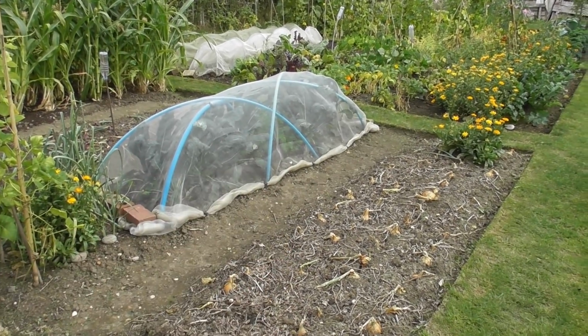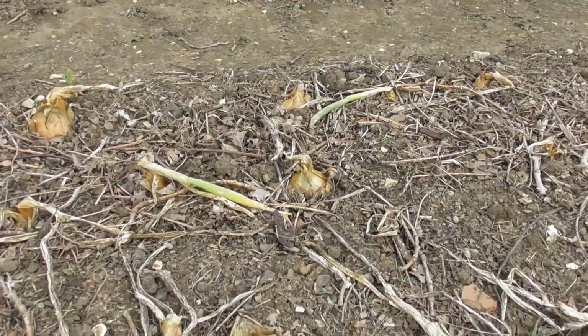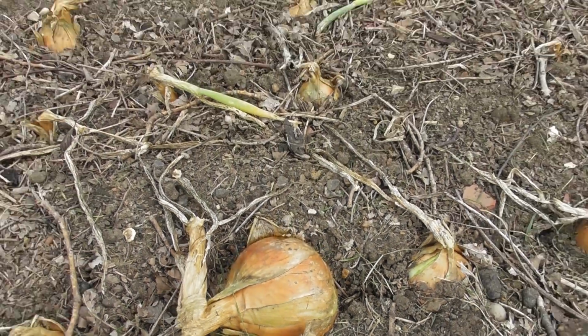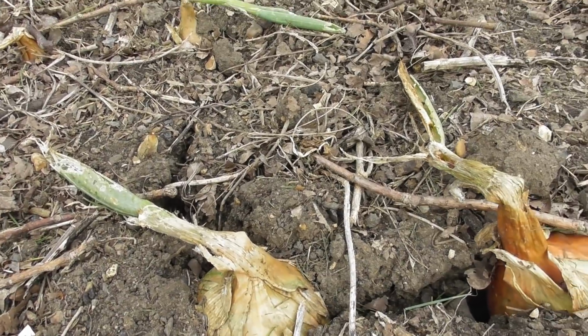Priority, get these onions out before we have too much wet weather. I mean, look at this one. Never mind me getting them out, it's trying to chuck itself out. It's on its side. My goodness. And look, this is how dry it's been. Look, great big cracks.